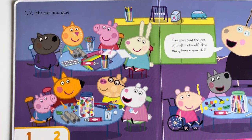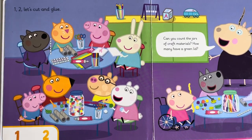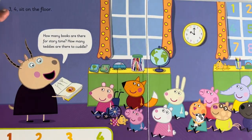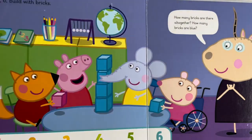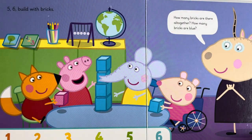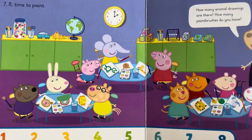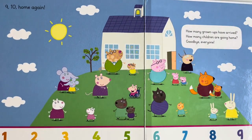1, 2, let's cut and glue. 1, 2, let's cut and glue. 3, 4, sit on the floor. 5, 6, build with bricks. 7, 8, time to paint. 9, 10, home again.